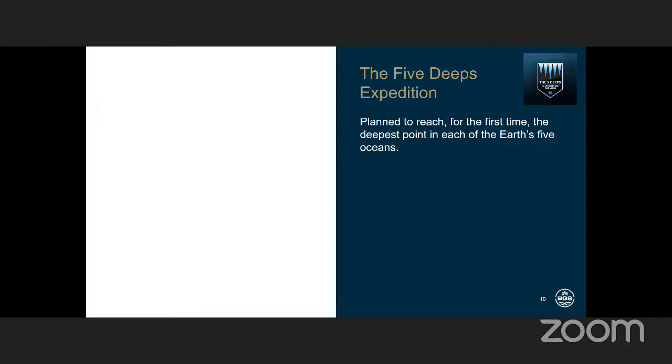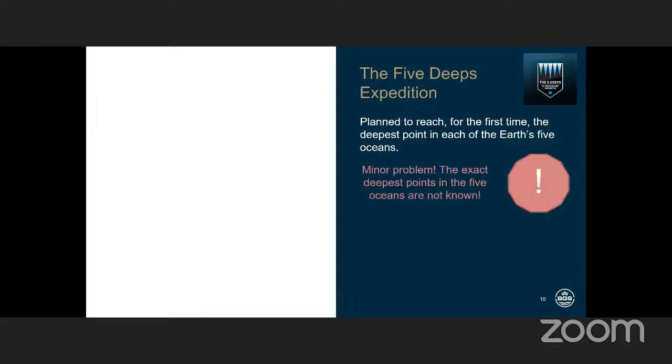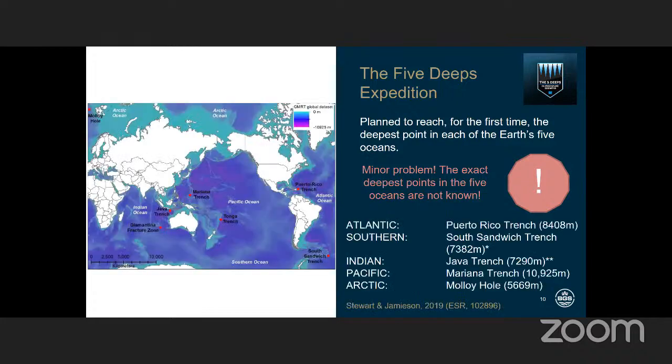So we got involved and we started to look, well, do we know where the 5 deepest points are? Looking at the available published bathymetric data and maps and old records from ships spanning the 19th, 20th, 21st centuries, we came across issues not just with naming conventions and all sorts, but just resolution of data. And surprisingly, in some places it was really bad. Areas like the Pacific and Atlantic are pretty well surveyed, and the deepest points are pretty well known.